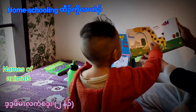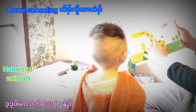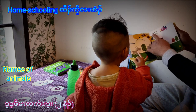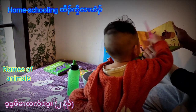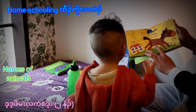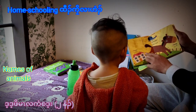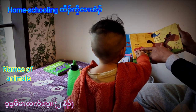G is for? Giraffe. Goat and? Giraffe. Yeah, it's goat. It's a giraffe. H is for? The airplane. Oh, yeah. It's a horse. Helicopter. House. A house. Good job. What is that? It's a house.